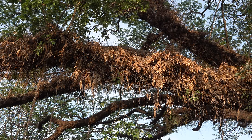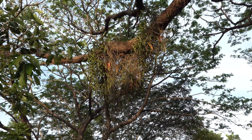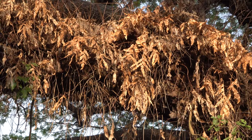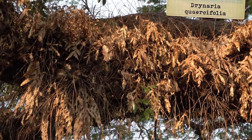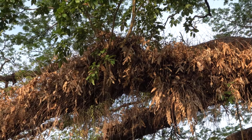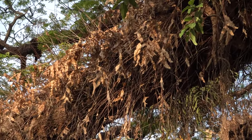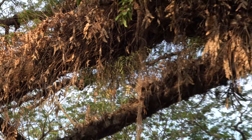We can see clearly the two different adaptive strategies of epiphytes in this more or less seasonal climate in Kochi. We see the dry fronds of the Drynaria, the fern, because Drynaria have two types of fronds. They have the erect fronds collecting humus and protecting the rhizome, and the hanging fronds, which are for both sexuality with the sori, and of course photosynthesis, because these are the green fronds. And these green fronds during the monsoon season are drying out.